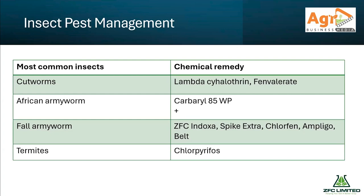For diseases, it's very rare to get some diseases. Yes, they are encountered here and there, but having applied Apron Star, you are almost guaranteed that you have minimal diseases. If you're going to maybe face gray leaf spot, then you are going to be considering difenoconazole. Just as a preventive measure, but you don't really require many fungicides to control diseases in maize. It is a good crop that can help you save on your fungicidal costs.